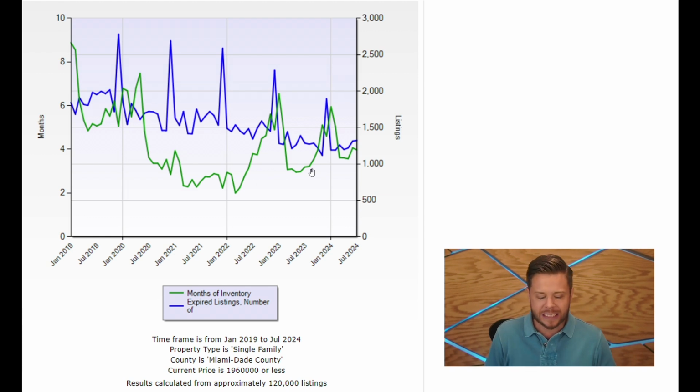Now, expired listings, that's the blue line there. Coming up next, that came in at 1,321, up 9 expired listings from 1,312 in June, and up 35 from 1,286 last July for a 2.7% increase, okay?